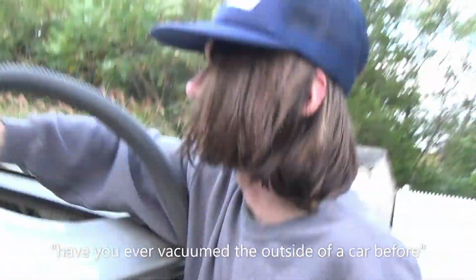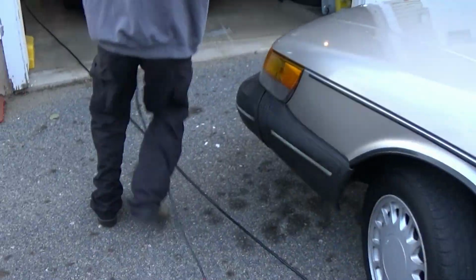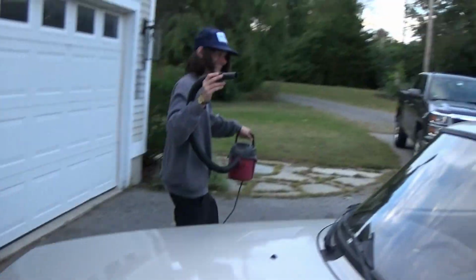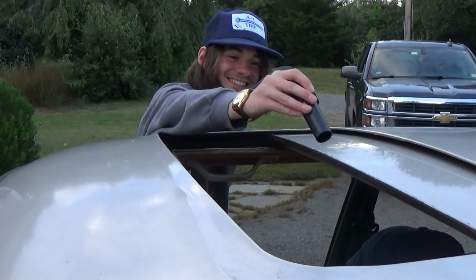Have you ever vacuumed the outside of a car before? Not the outside, no. Oh, yikes! I forgot I was on a cord! This ain't no Bluetooth connection. I thought it was Bluetooth, dog. I'm sorry.